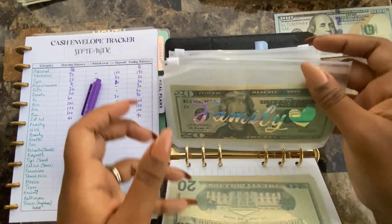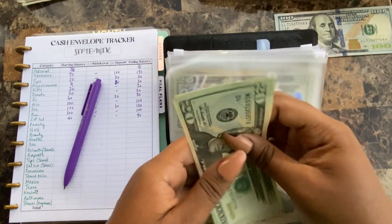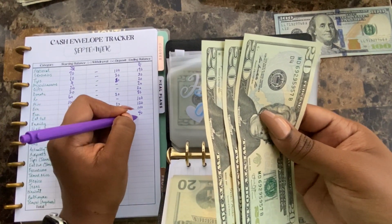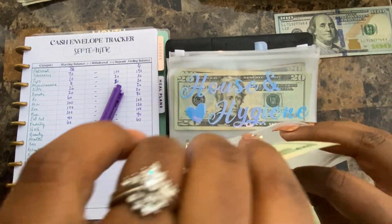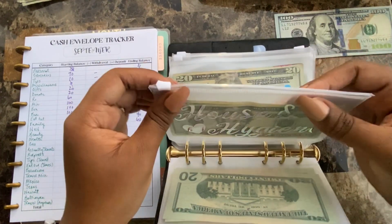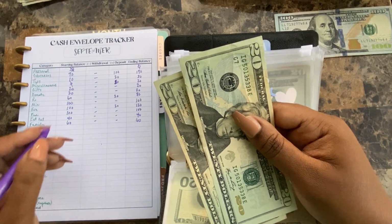Next up is family. This is another sinking fund that has become electronic, but we will count up what we have. $20, $40, and $60. Sometimes it's easier to have electronic and sometimes it's easier to have cash. You have to just figure that part out. Next up is H&H, House and Hygiene. Another category we're not adding to because we already bought everything we needed, but we have 40.